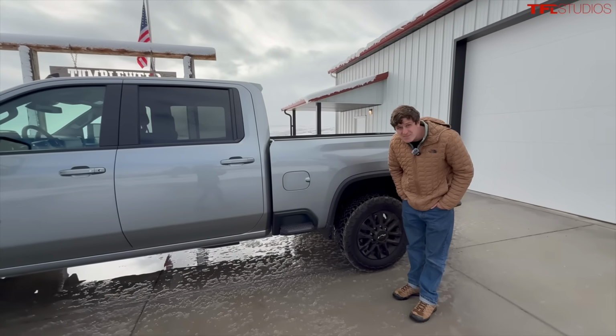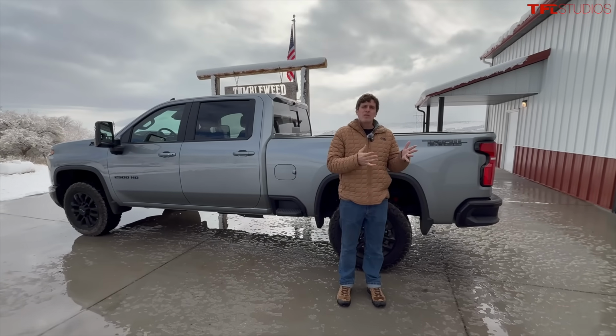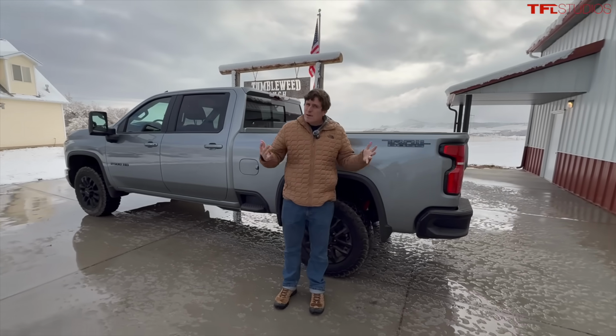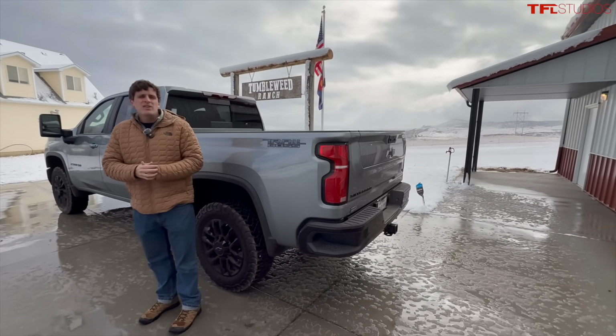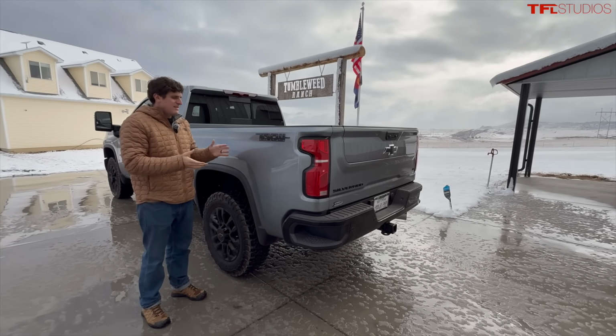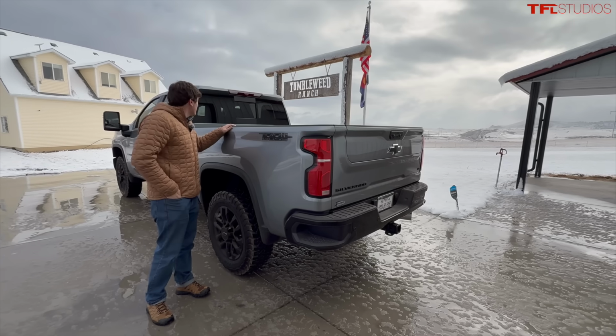$75,000, a lot of money, holy smokes. But when you think about it, it's about 10K more than we paid for that Ram 2-3 years ago, right? You get a lot more truck for 10K. You get LED headlights, you get a lot more power, you get a much nicer interior, right? You get a lot more features. So yes, inflation is bad and it's hitting hard, but I actually think this is kind of better value than that Ram. But really excited about this truck.